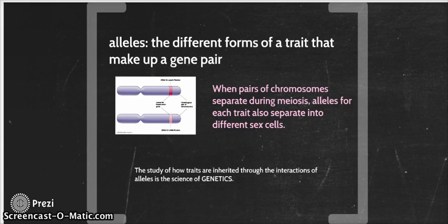When pairs of chromosomes separate, these alleles from each trait also separate into the different cells. The study of how traits are inherited through the interactions of alleles is the science of genetics. Certain scientists spend their whole career studying genetics.